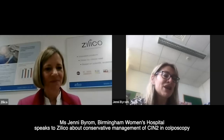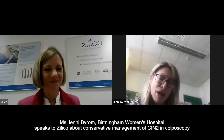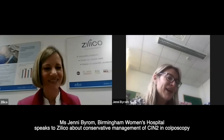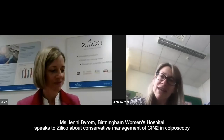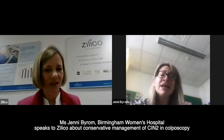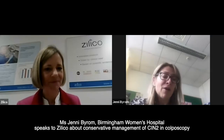In chapter 4, 4.7, there is a small section on conservative management of CIN2 with quite strict criteria. I apologise because I'm just reading this off, but this is what we all felt: colposcopic examination has to be adequate. So we need to see the whole of the cervix and the whole of the transformation zone. We need to exclude high-grade disease and invasion, and so you need biopsies, ideally multiple biopsies.